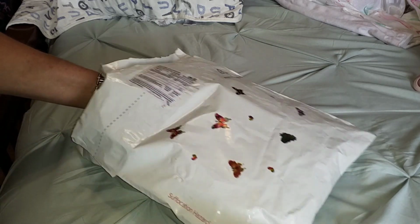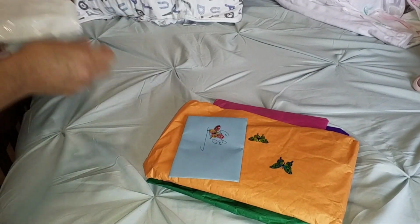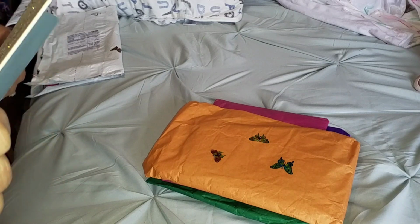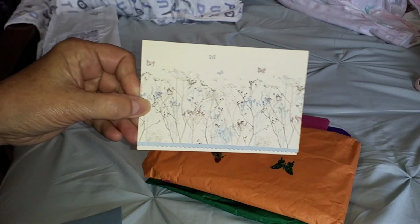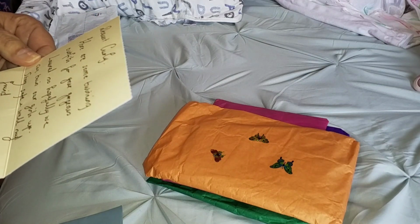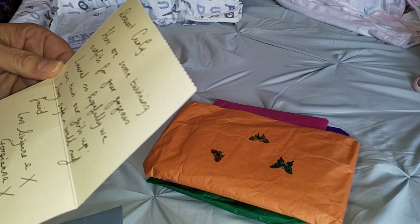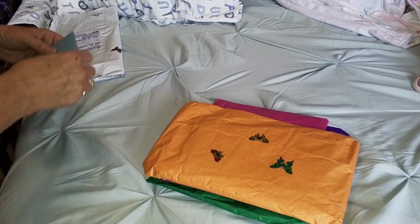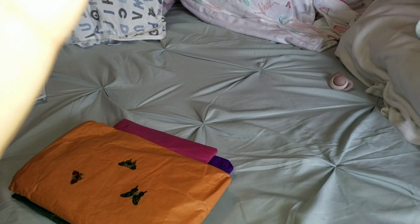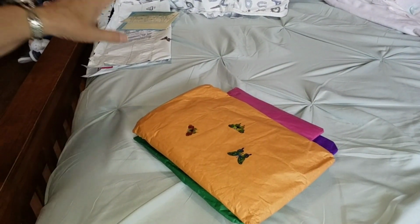Can you see? We have packages. And we have a card, a pretty card with a pretty butterfly on it. Oh, look how pretty. Look at all those pretty butterflies. And let's see. Oh, she sent some twinning outfits for Laurel. So we could twin up with Georgiana. Thank you, Suzanne. And thank you, Georgiana. So let's see what we got. Where's Laurel? Laurel, she's over here. There's her legs. Anyway, so she's going to be watching from afar.